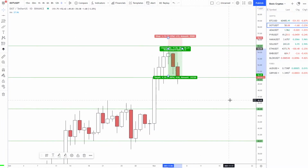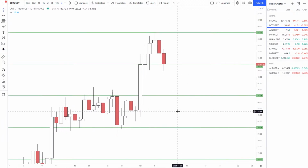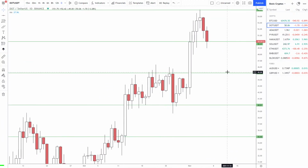Now, where is it stopping? Where is it stalling today? It's clearly stalling at the $50 level, the psychological level. Is this going to hold? I'm not saying it is, but if anything's going to hold, it's probably going to be this $50 level. So yeah, that's just an example on Dot, and you could follow this all the way down to like $45.